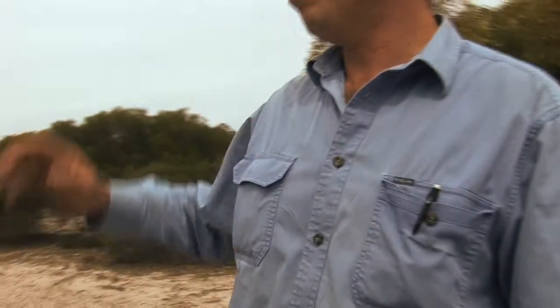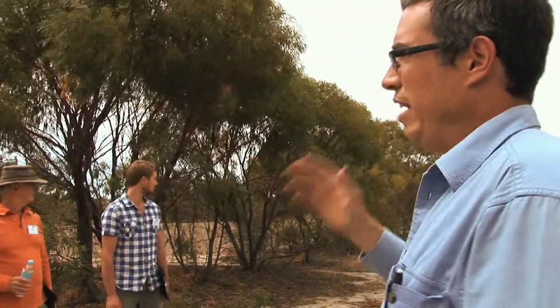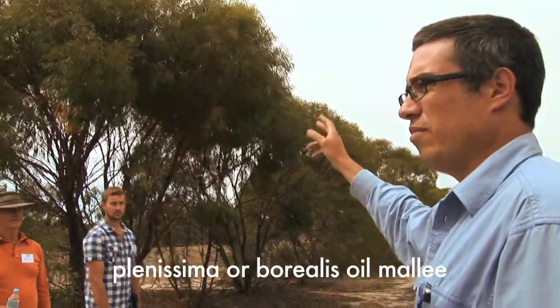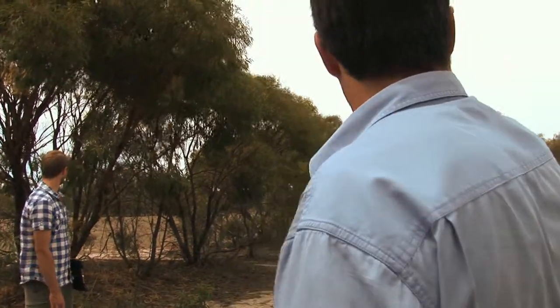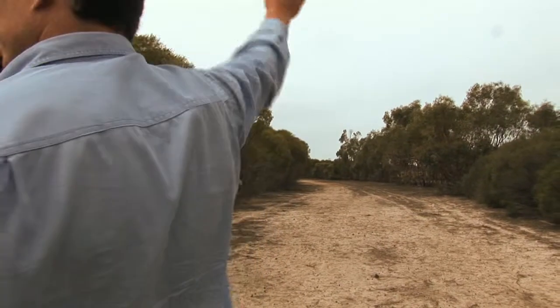Some of the good ones that performed pretty well everywhere, from Geraldton to Esperance, are the ones that get planted a lot nowadays. Like Planissima or Borealis. They're really common. Millions of them get planted every year. And the York gums, that smooth bark York gum over there, you can just see that, they're going pretty well.